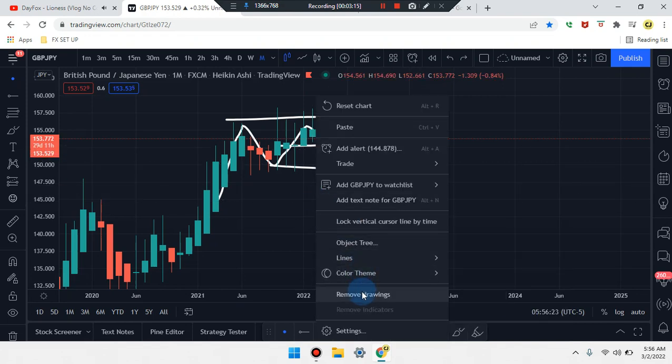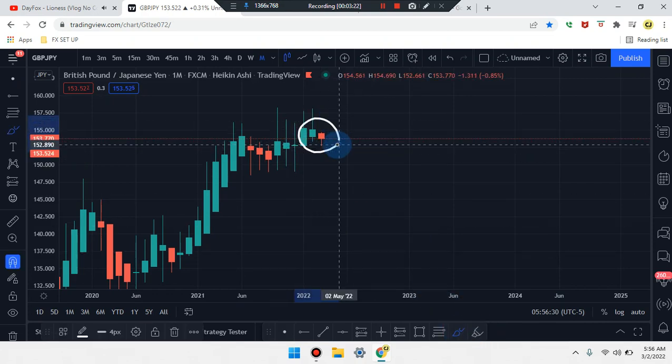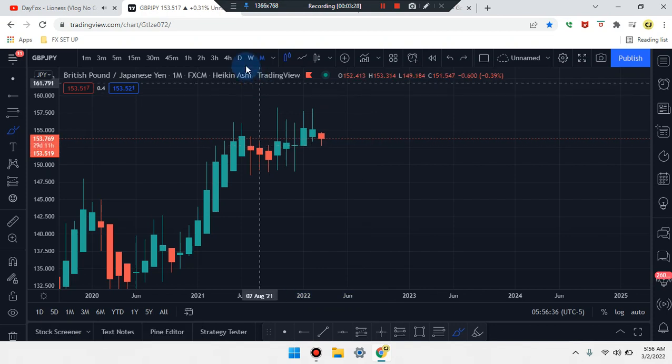Headed down to the weekly time frame. Also, the last candle in the market is a doji, a bearish doji. So price is trying to work its way down, or it could be tapping itself for support.